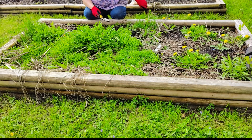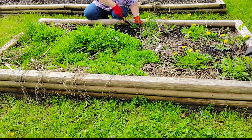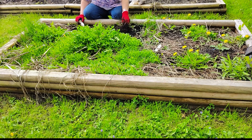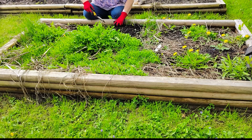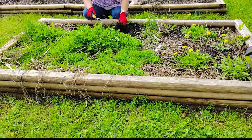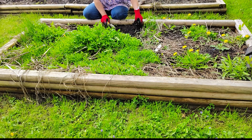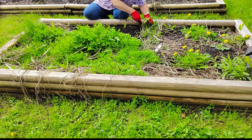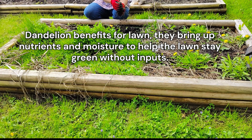I don't live in a neighborhood where that's a problem. Dandelions are wonderful because of their deep roots. If you have dandelions in your lawn, the one thing that's very nice is that they will bring up nutrients, and they will also bring up moisture, so your lawn won't turn brown and go dormant in the summer as quickly as everybody else's. So it's kind of a nice thing. I don't mind dandelions. You can walk on them. They take the kids' foot traffic. So they're pretty nice.